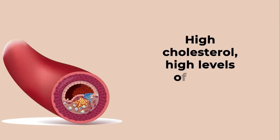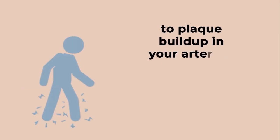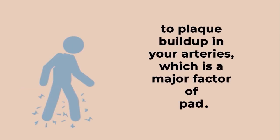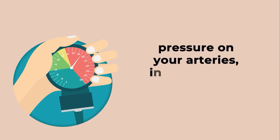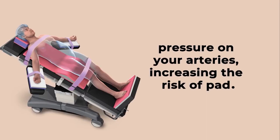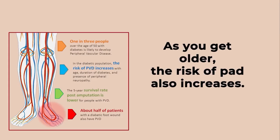High cholesterol. High levels of bad cholesterol can lead to plaque buildup in your arteries, which is a major factor of PAD. Obesity. Being overweight puts extra pressure on your arteries, increasing the risk of PAD. And age. As you get older, the risk of PAD also increases.